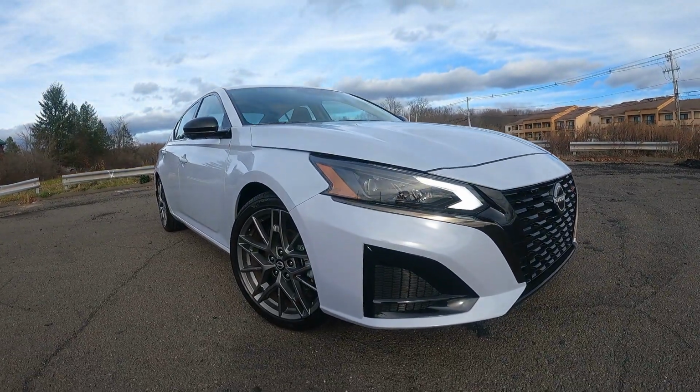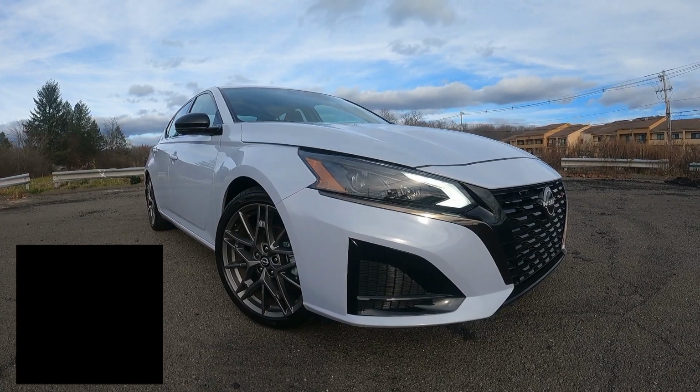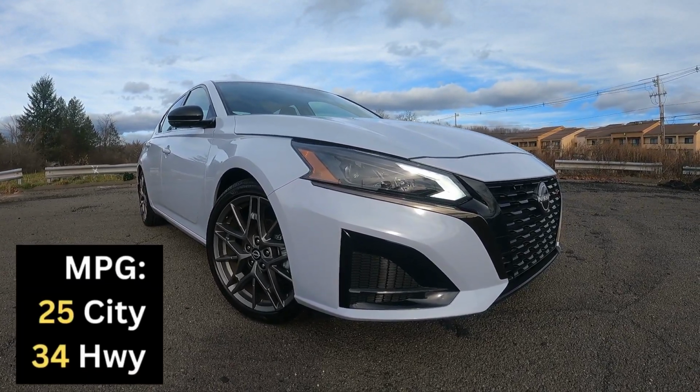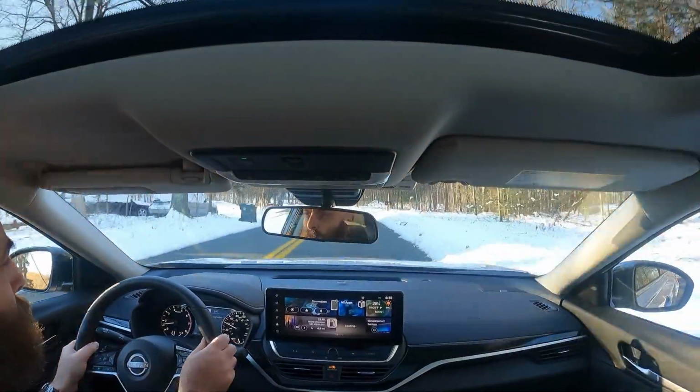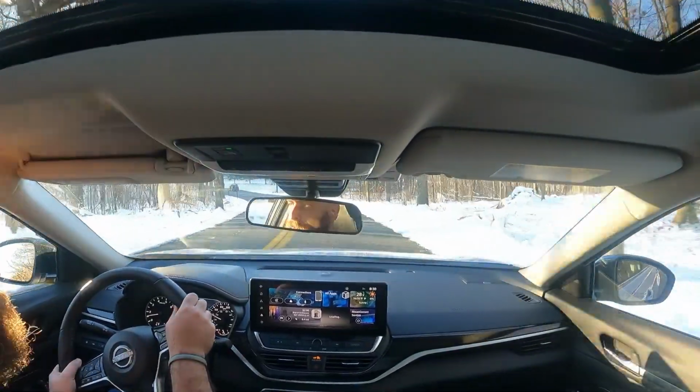And I'm getting, you know, it's rated at 25 miles per gallon city, 34 highway, and I've been doing primarily city driving. I'm getting just under 30 miles per gallon average, so definitely pretty efficient. And power only goes through the front wheels if you're in this trim level.